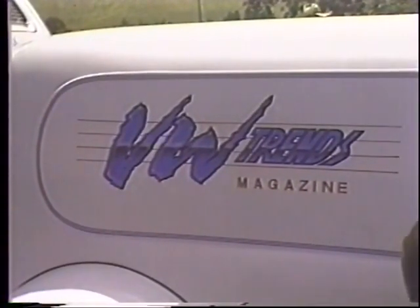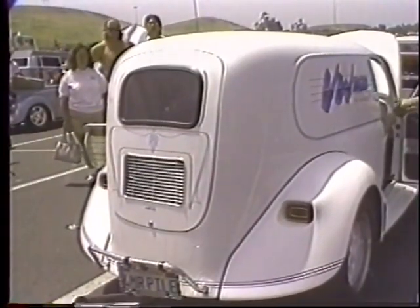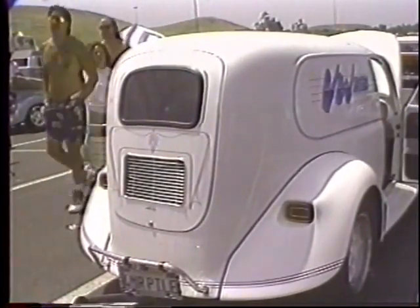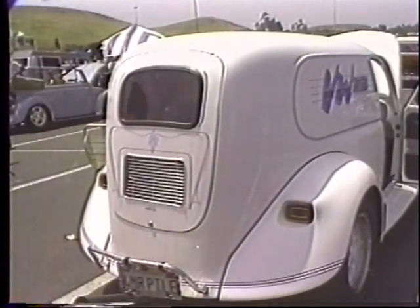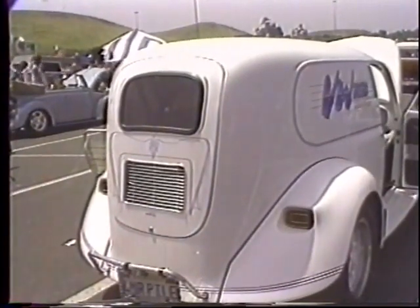And speaking of Ledbetter, he's the VW editor for VW Trends, and always putting out fine articles on all the events, just like the VW Classic here today. The complete coverage for today's VW Classic should be on the stands very soon from VW Trends. So go to the store and look for the issue of VW Trends with today's VW Classic.